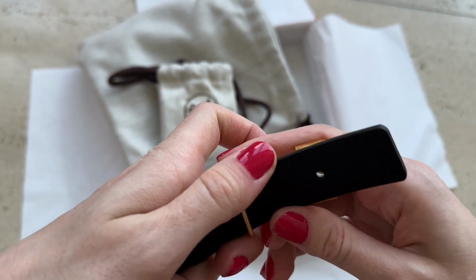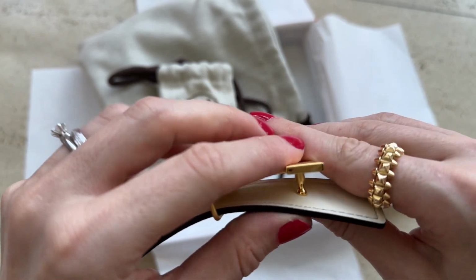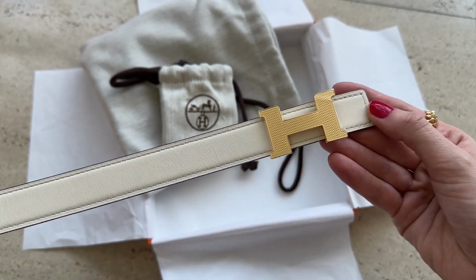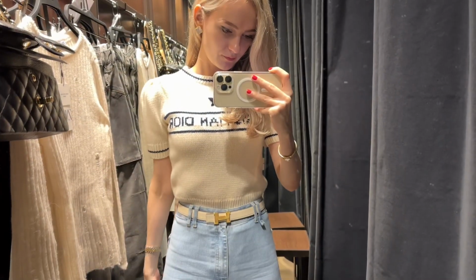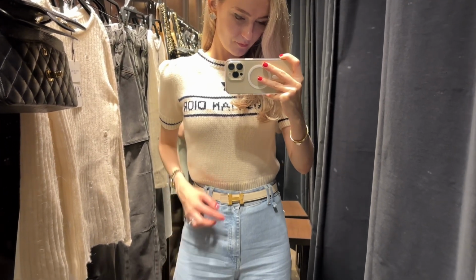And I also absolutely love the fact that it's scratch resistant, which is so important for me. I would also need to punch another hole because it's a bit too big for me, but that's not a problem. And that's how it looked on me. You see how it matches my sweater? It's perfect. I'm obsessed with this belt.